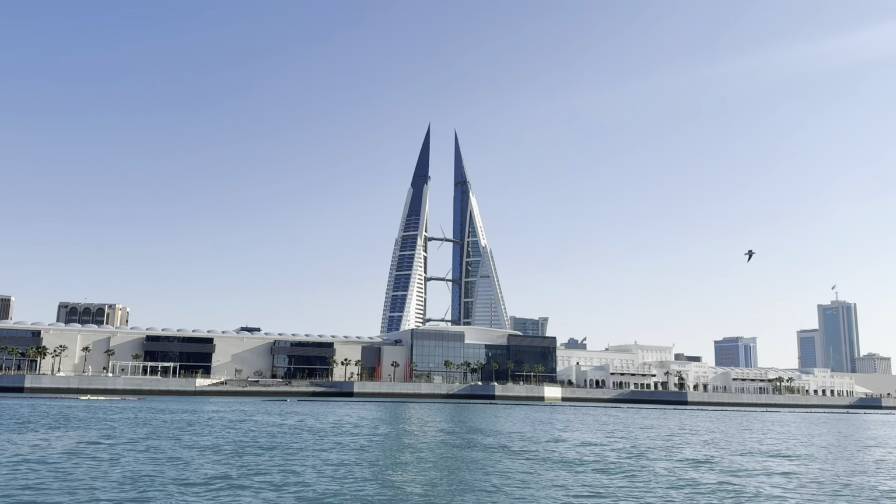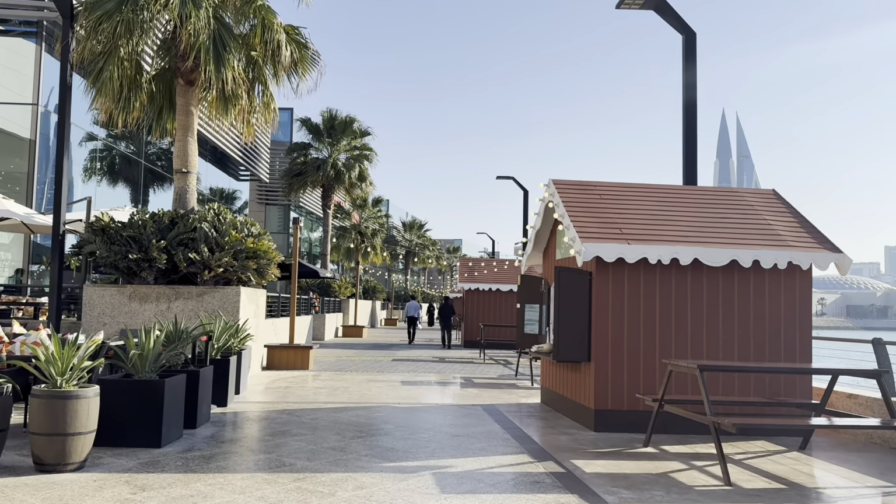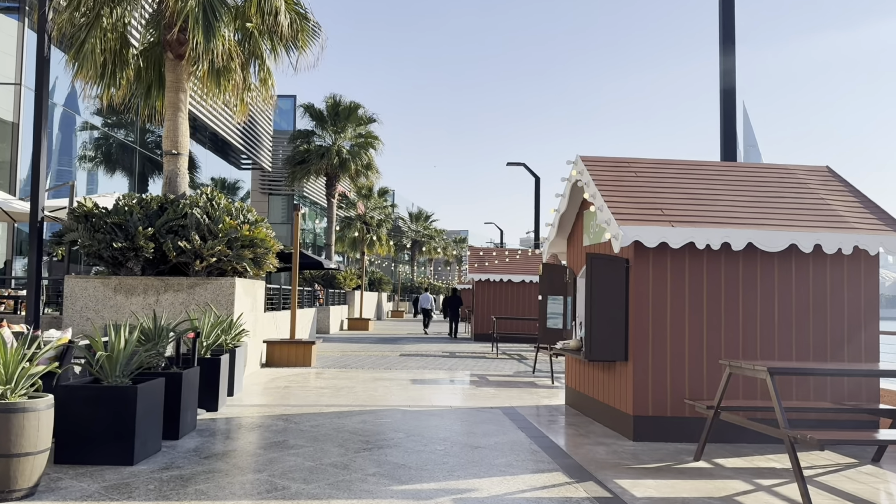I'm done with the boat ride. It was actually a really nice experience. It was short and it was sweet. This area in general has a really nice walkway with a lot of restaurants and cafes and a lot to offer.